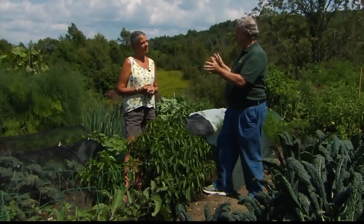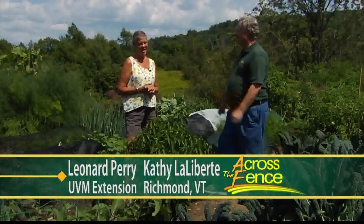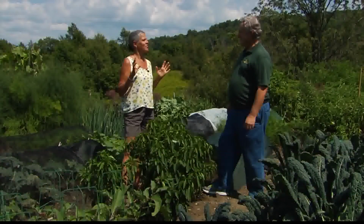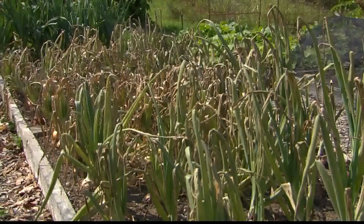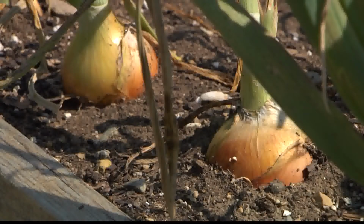You had a beautiful set of onions coming along. I understand you've had a problem with those. Yeah, just probably 10 days ago they were ready for the state fair. But now they have what I think is powdery mildew, which has made the foliage kind of gray and melted looking. But I'm leaving them there because I don't think it's going to affect the bulbs. And I have been using the bulbs in the kitchen. They seem to be fine.